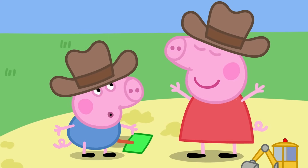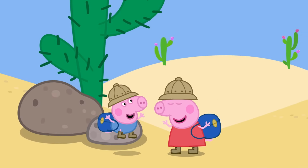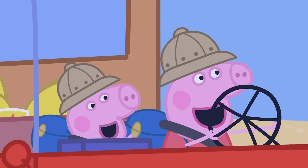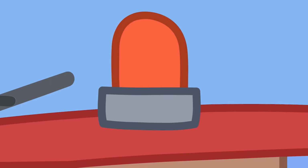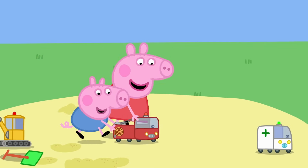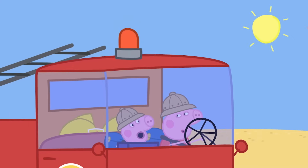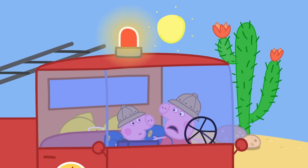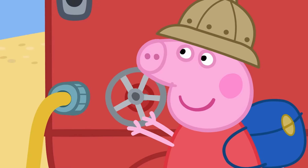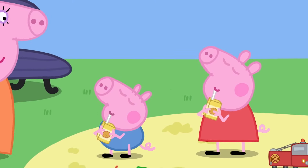Aha! An adventure! Adventure! Peppa and George are pretending they are in a big sandy desert. Let's take the fire engine. Whee! Whee! Whee! Peppa and George are using the fire engine to search the sand. A drink. Whee! Lucky the hose is full of orange juice. Peppa and George love orange juice.